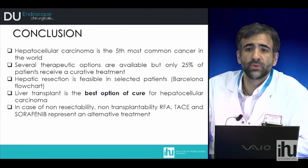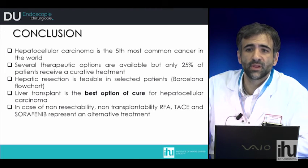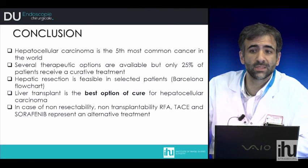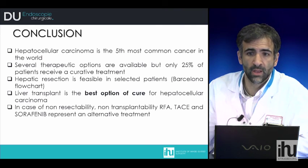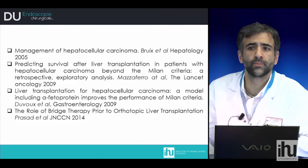So in conclusion, hepatocellular carcinoma is the 5th most common cancer in the world. We have several therapeutic options available, but only 25% of them are curative. Hepatic resection is feasible in selected patients following the Barcelona flowchart. Liver transplant remains the best option of cure for hepatocellular carcinoma. In case of non-resectability, non-transplantability, or recurrence, we can use radiofrequency, chemoembolization, and chemotherapy with sorafenib as an alternative treatment.